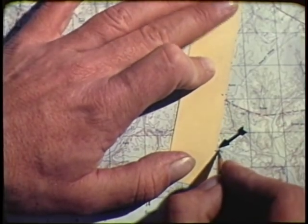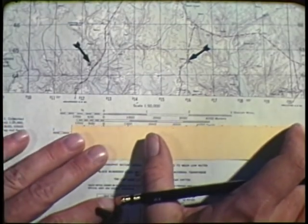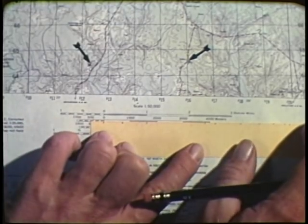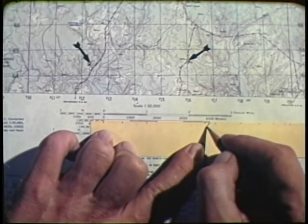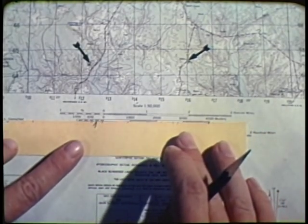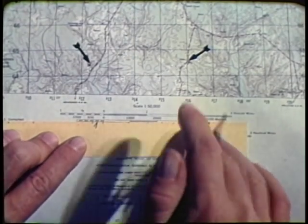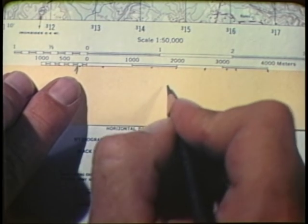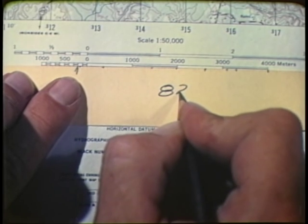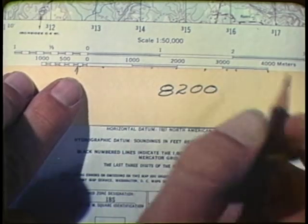Then move the paper down to the appropriate scale and read the total distance between the two points on the map. When the marked distance is greater than the length of the graph, it is measured in sections. In this case, we need two sections of 4,000 meters each, plus an additional 200 meters on the extension scale, for a total of 8,200 meters. This is how ground distance along a winding route is determined on the military map.